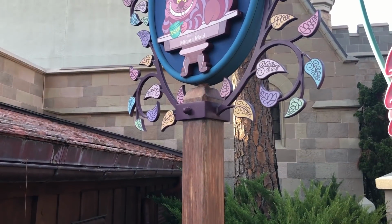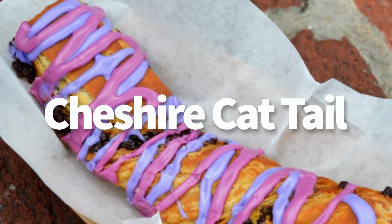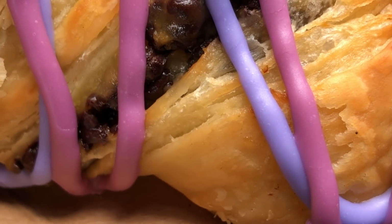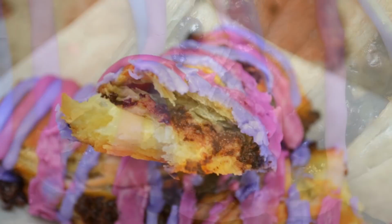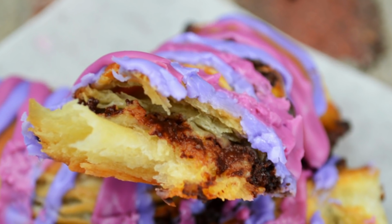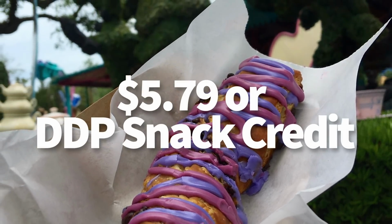Over in the Magic Kingdom, if you don't want to put a stop to the fun you're having in the park to go somewhere for breakfast, you can grab that Cheshire Cat Tail from Cheshire Cafe, which is over right next to the Mad Tea Party. So this is a delicious pastry twist that's filled with chocolate chips, doused with purple and pink icing to resemble that Cheshire Cat Tail. It's so good. I don't know why this is so good. I talked about this before. I guess it's better than the sum of its parts. Usually I'm not too wowed by those kind of pastry twists, but for some reason this is just excellent. Anyway, it's $5.79 or a Disney Dining Plan Snack Credit.